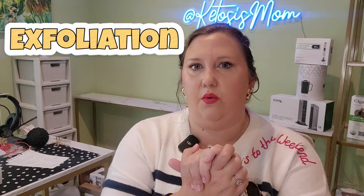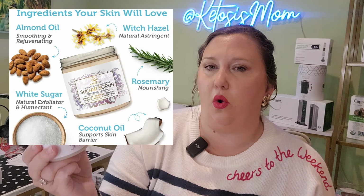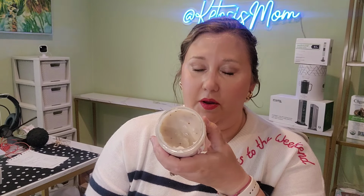So I'm going to start going through all of this, and we're basically going to cover number one. We talked about exfoliation. I have a couple products here, and I'm going to talk about exfoliation when it comes to in the shower. So this first one is a sugar scrub. I'm sure a lot of people have used this before. This one specifically has coconut oil, kaolin clay, rosemary, jojoba oil, almond oil, and witch hazel. I personally really, really enjoy this one. It is a raspberry lemon, and it smells absolutely amazing. My kids love this one as well.